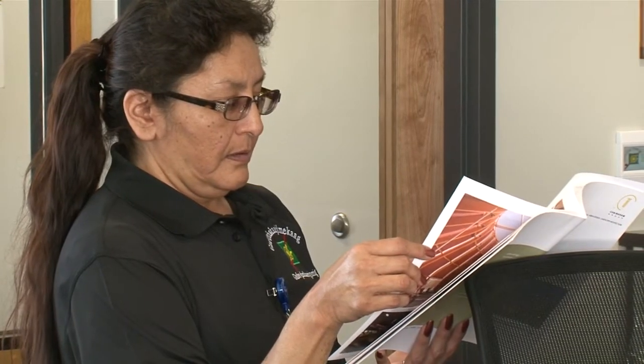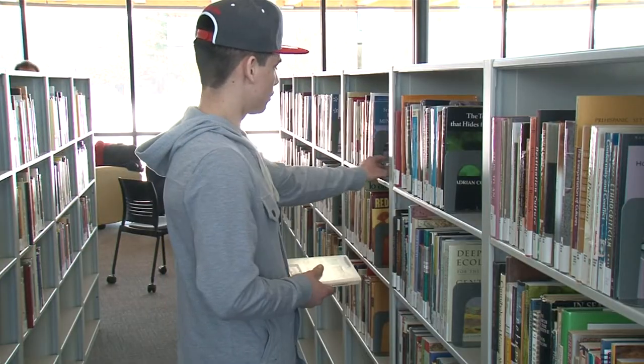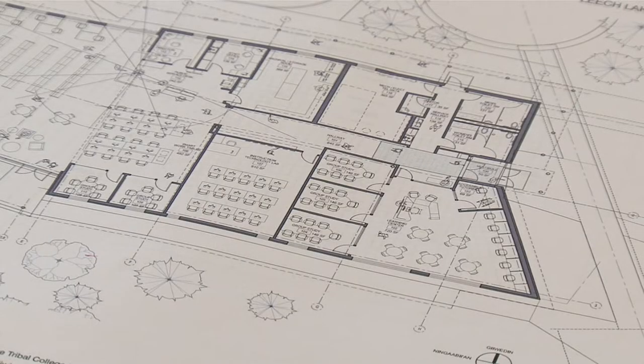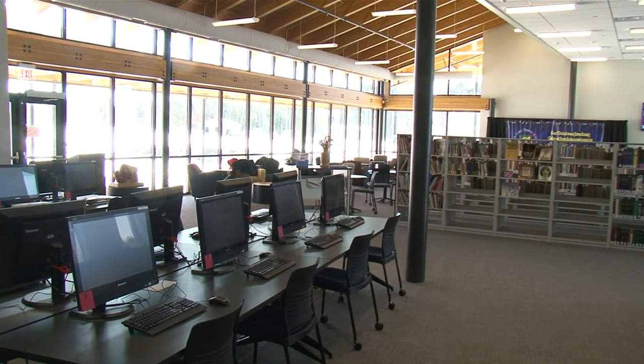The new library is designed to allow natural light into the building. It's part of a couple of different goals. One is sustainability. The more daylighting you can get into the building, the less money you're spending on lighting it with electricity, so you're saving money over the long run by having a lot of windows. The other thing is that a connection to the landscape is very important.